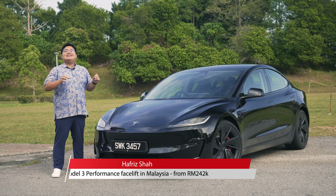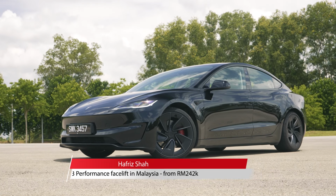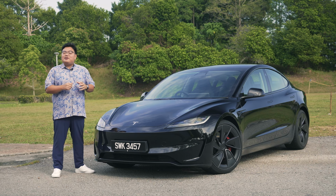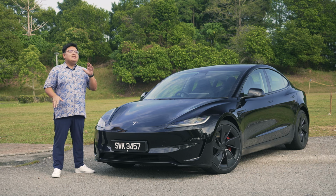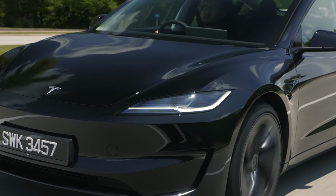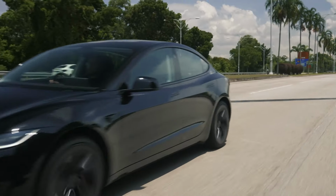Take a look at this, guys. It's the new Tesla Model 3 Performance Highland facelift. This is without a doubt one of the quickest cars here on Malaysian roads, even including the Ferraris and Lamborghinis. This promises to be much quicker, better handling and a lot more fun to drive than the standard Model 3.